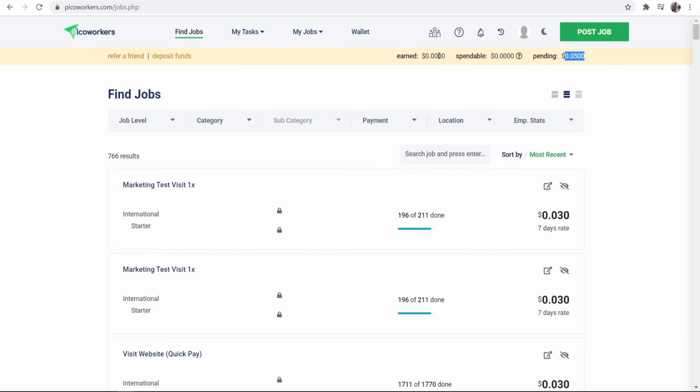So we're going to earn that money. It's going to go from pending to earned, and it's going to go into our balance, and we can continue doing jobs while we're waiting for that to get approved.